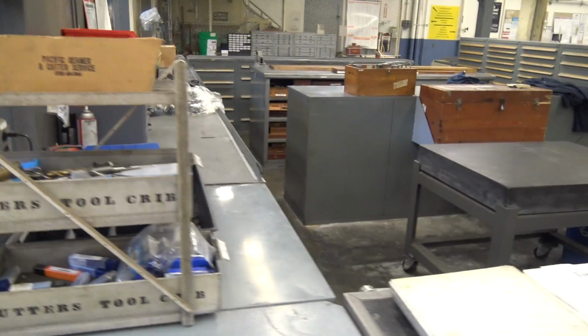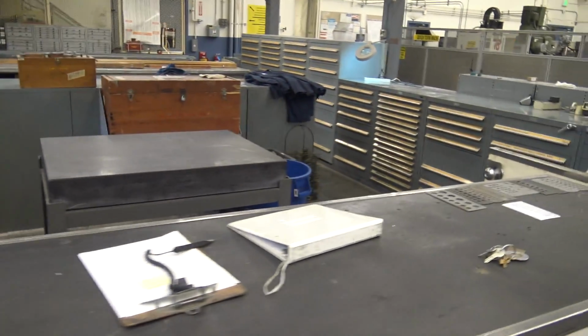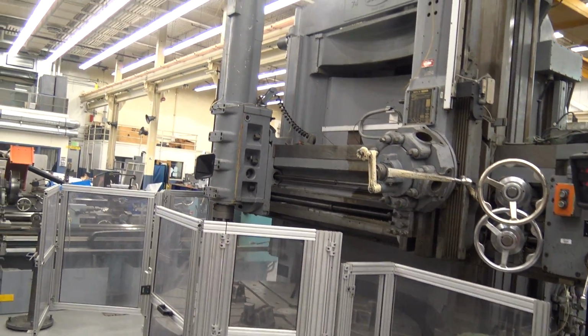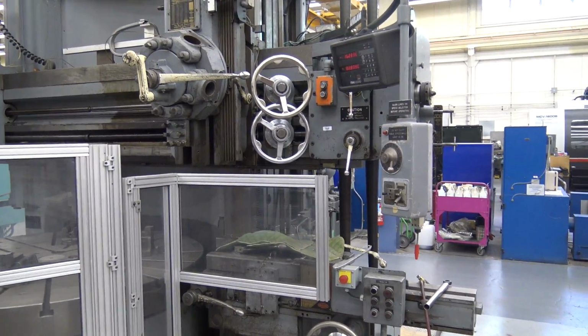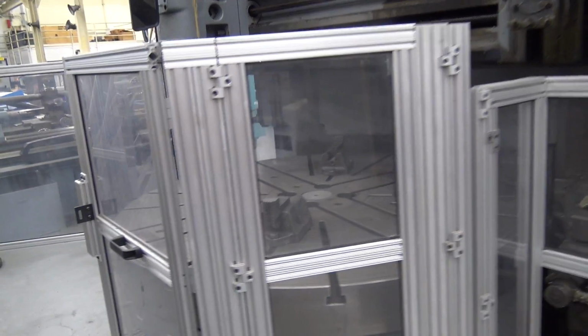That's more Lista cabinets than I've ever seen in my life. Yeah, this is it. Wow. So we got a big boiler here. Oh my gosh. Pretty good size one there. A Bullard vertical turning lathe. Actually, this is small as far as Bullards go. But it's pretty big for us. So pretty good size. Wow.